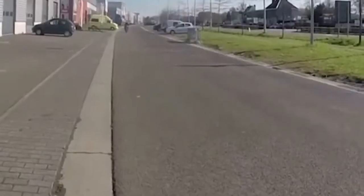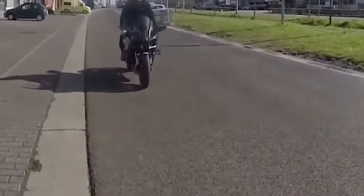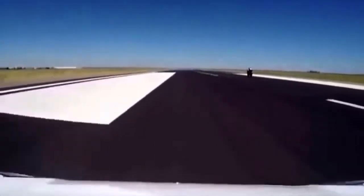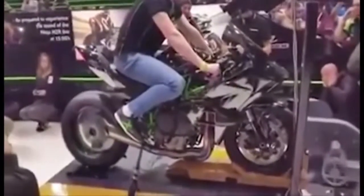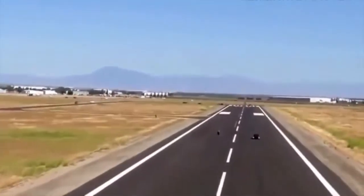If you're curious, it's an upmarket version of the H2 with gobs more power, a full exhaust system, updated suspension components, and an absolute metric buttload of power. 305.8 to be exact. Yes, that's correct. Kawasaki equipped this thing with 305 mind-bending horsepower. With carbon fiber all over this thing, upgraded suspension components, it's truly one of the most powerful production bikes of 2019.